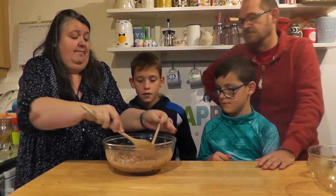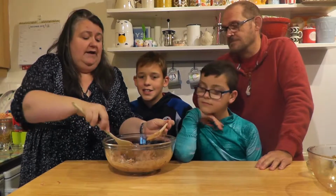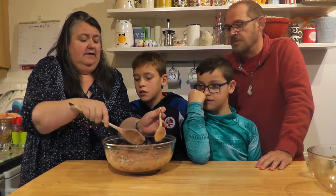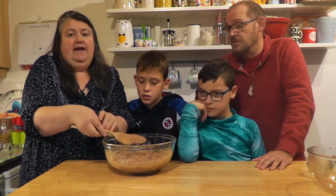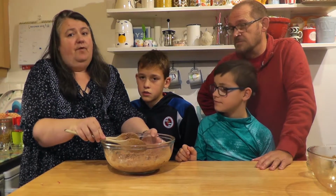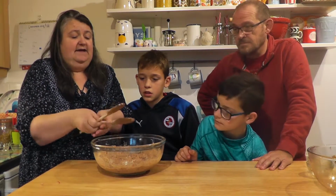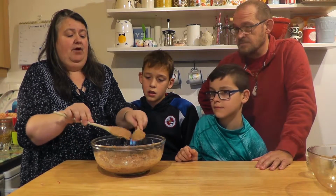And I'm going to make my wish as well. So what we've got here is quite a loose mixture, which is absolutely fine, because the breadcrumbs are going to absorb some of the mixture in it. So we're going to leave this for half an hour before we put it into our bowls. I'm just going to pop this to one side, and then I'm going to show you what we do with the bowls, and then the boys are going to come back and help me pour it in.